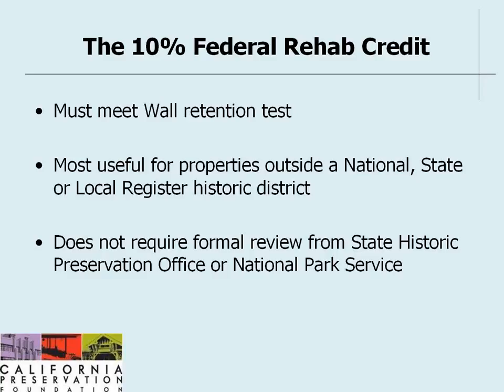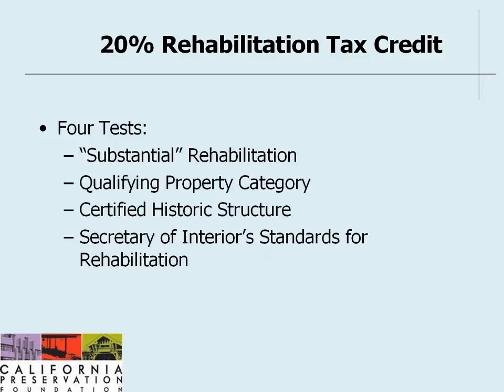So a bit more about the 20% historic tax credit. The 20% is obviously worth more than the 10%, but it also comes with more criteria to qualify. And basically 4 tests need to be passed in order to qualify for the 20% historic tax credit.